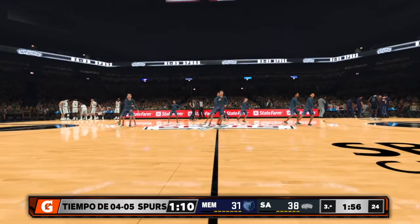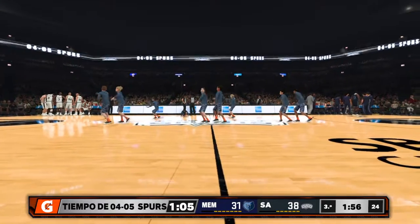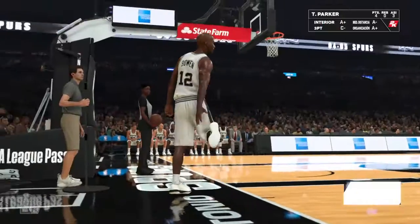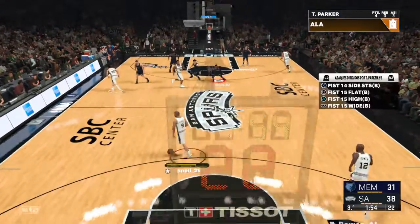And now the first timeout called here for the Spurs. And Kevin, he saw his guys just a little sluggish out there. Oftentimes a timeout like this allows you to kind of just reset.